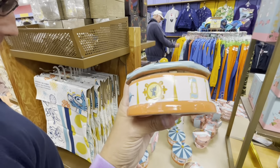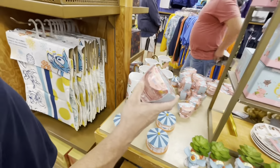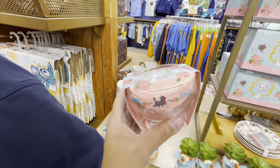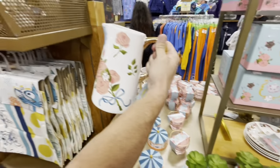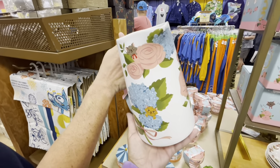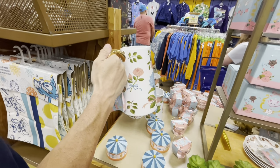So you can see the detail. And this is a little dessert cup. Oh, dessert cup for Marie. And that's $7.99. And then there's like a little pitcher. Well, not little, large pitcher. This one's $19.99. Can you turn it this way? Because yeah, so they can get a better look. It's really deep in there. How much is this? $20.